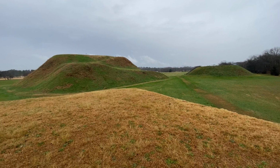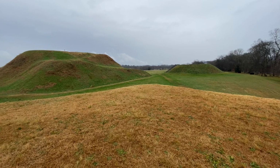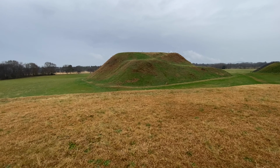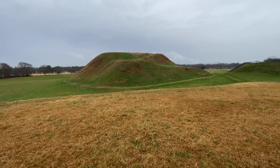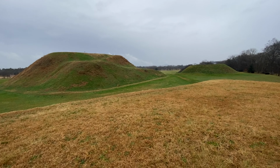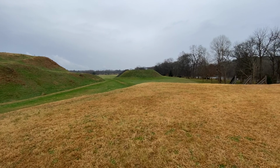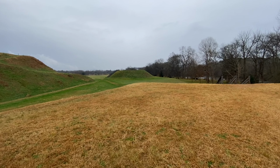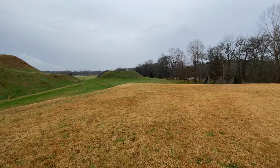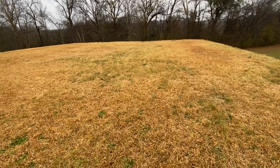So already, once again, you can see a greater difference in size than Mound A for significant reasons. Mound A was the most prominent area where the chief resided. Mound B, as we just explored, was where that home was. And then Mound C is, of course, the burial site.